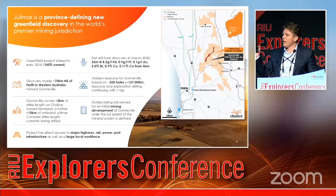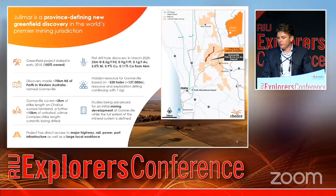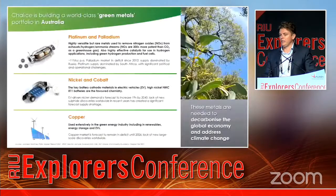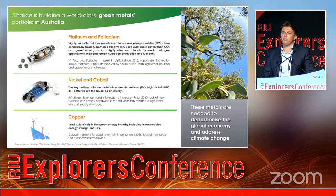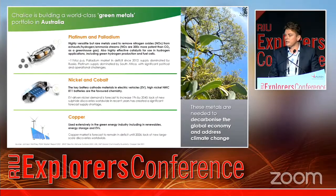But while we do that, obviously all our study team, all our engineers are really rapidly trying to move Gonville towards a mining development. And that is certainly helped by the fact that we've got world-class infrastructure, as you appreciate, a city of circa 2 million people, fantastic workforce, really there waiting to be deployed just outside the northern suburbs of Perth. So these metals I mentioned, platinum, palladium, I think are two particular that are doing a lot of heavy lifting against climate change. At the moment, they probably don't get the credit they deserve, but they basically strip nitrous oxides out of exhaust streams. And those are very, very potent greenhouse gases, much more potent than things like methane and CO2.